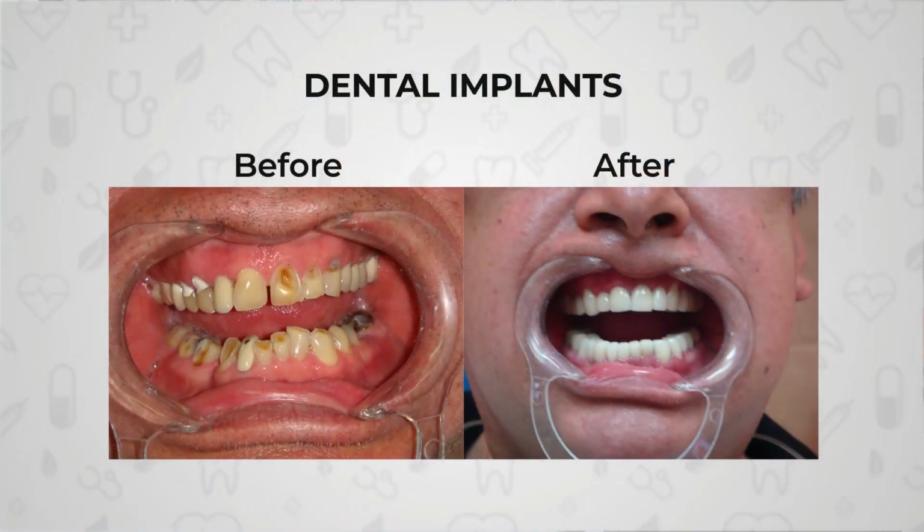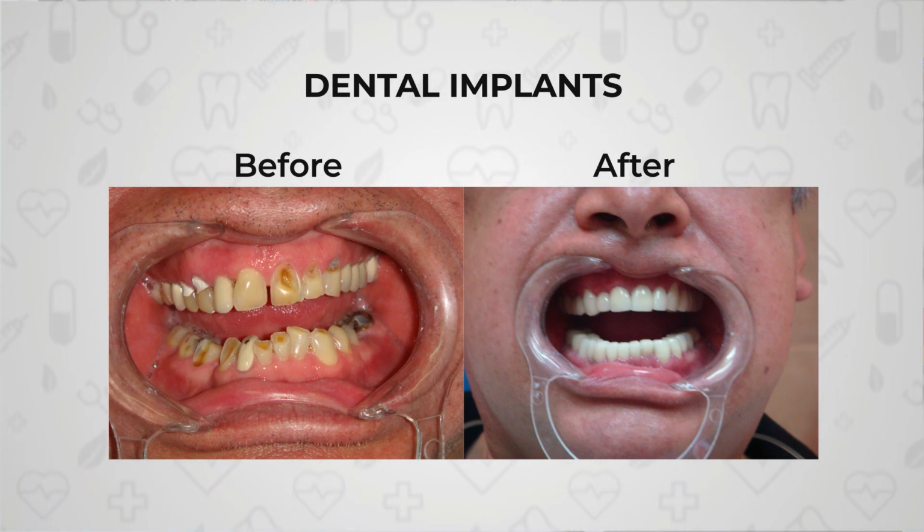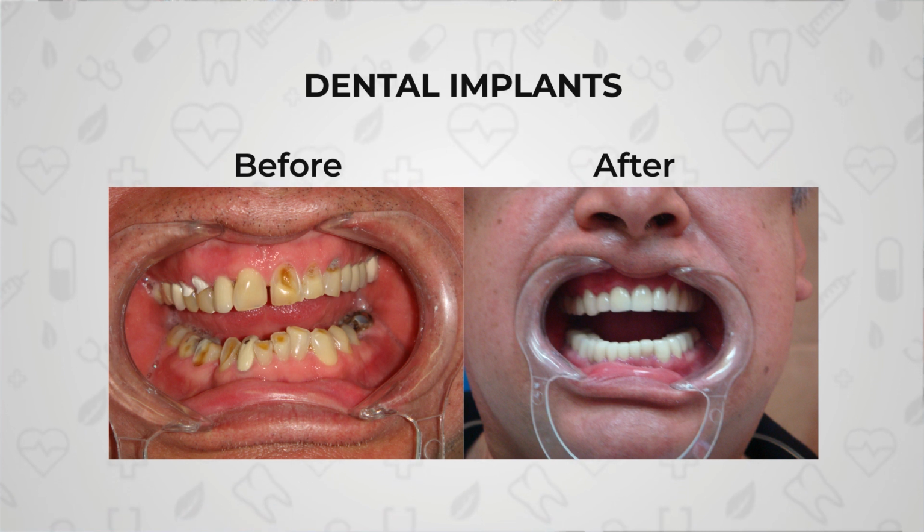But this is not a disadvantage over dentures, because even in case of this healing period, you can pretty much eat everything what you would with dentures, is that right? That's right. You do get a temporary prosthesis during this healing period. Of course, it's not as strong as the permanent prosthesis, but it does all the work that a denture can do. Are there situations where dental implants are not recommended?